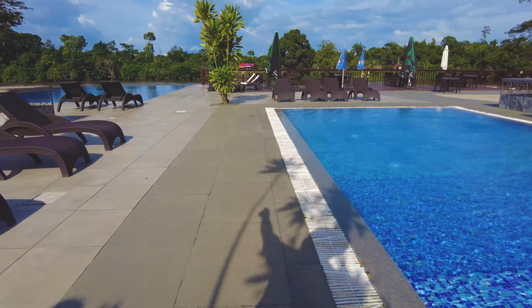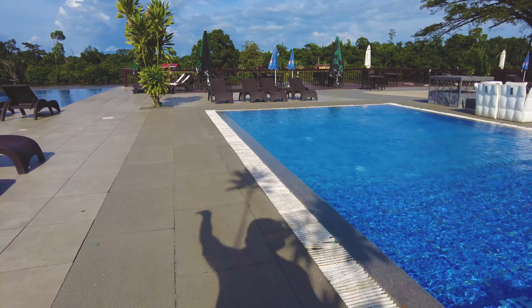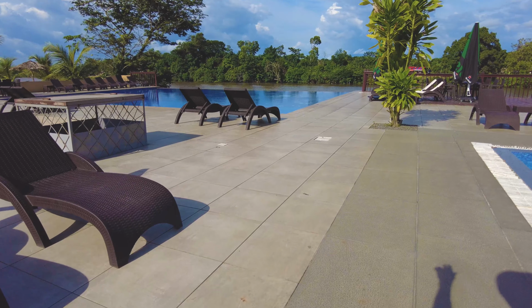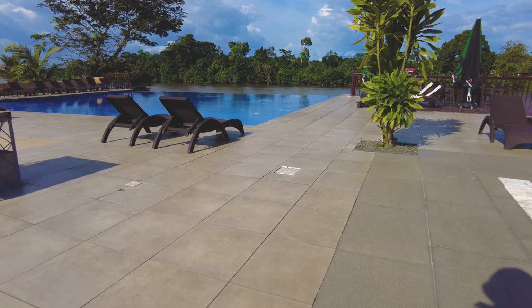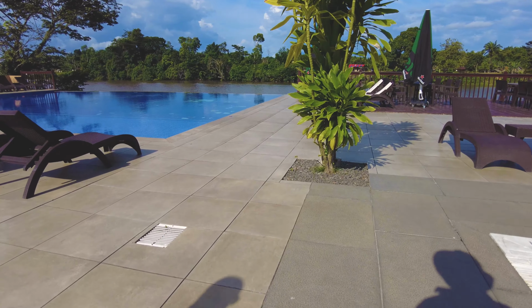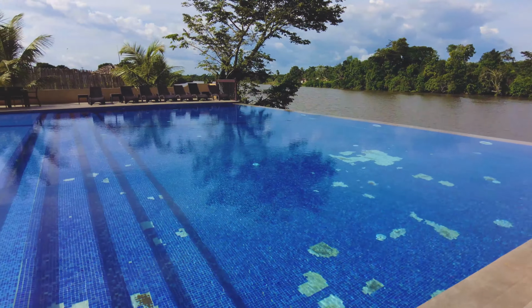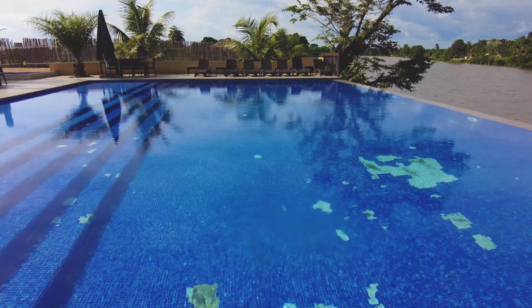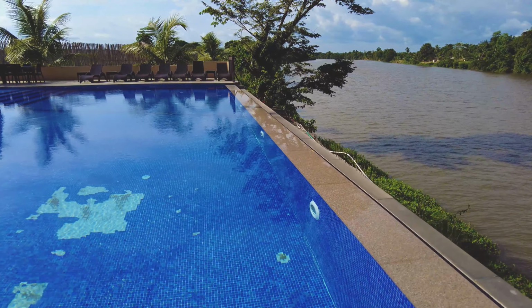So that's called an invisible edge pool. It looks like there's no edge when it's filled all the way. See how it looks like it's blending in with the river. One picture. Oh yeah, so there's an infinity pool. It looks like it's just slipping over the river. But then there's another edge behind it, so it's not really slipping over.